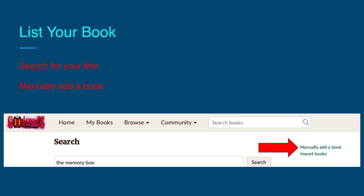So the first thing you should do is check to see if your book already exists on Goodreads. Simply put the title into the search box and see the results and see if your book is one of them. And if it's there, which would be a pleasant surprise as it was for me after I released my book, I noticed someone had already added it to the book database at Goodreads. I was thrilled to see it.